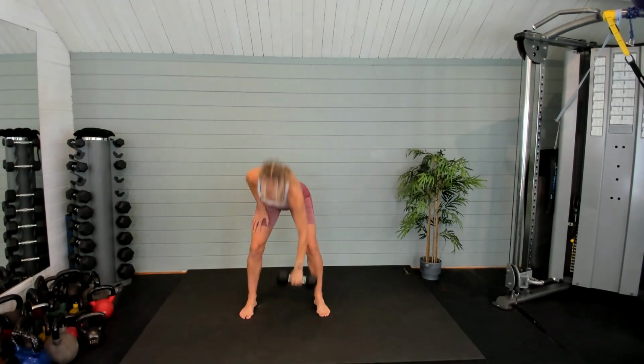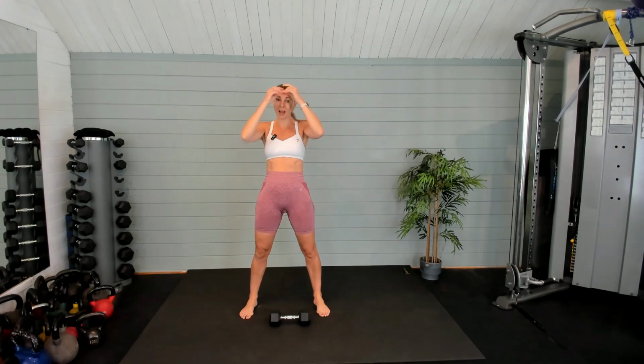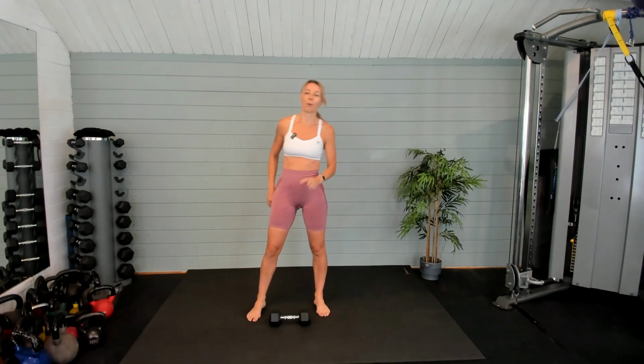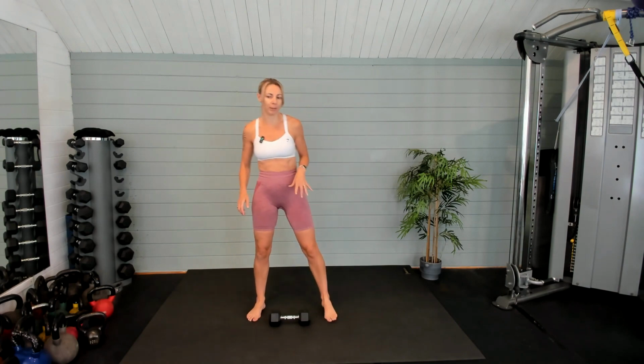So I'll show you again. Upright row and snatch. That's 1 rep. Okay, so it's quite a lot of movements for the glutes and the hamstrings. So we're going to do 10 each side. Choose a weight that is appropriate for your level. I've got a 5. So I'll probably go up on the next round.